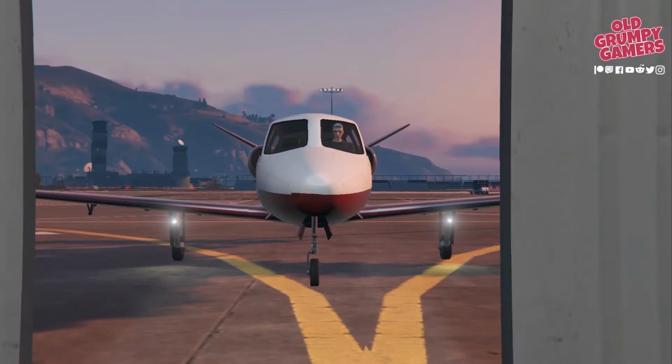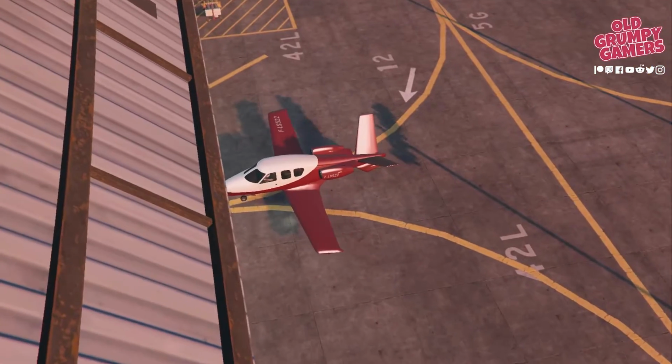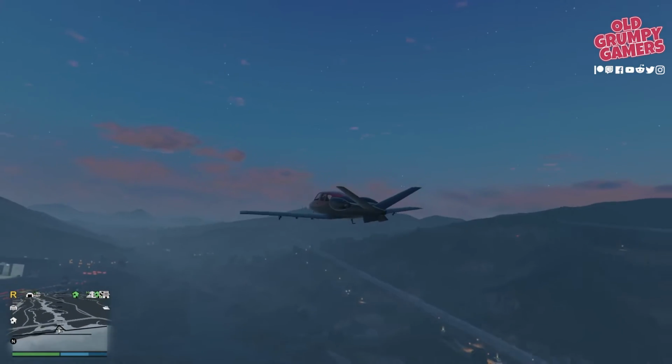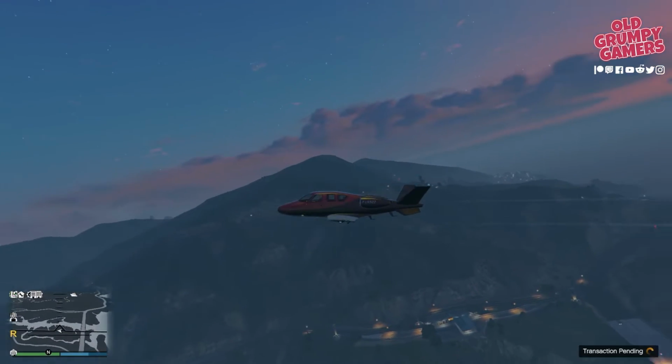Jumping onto the Vestra next, which is normally 950,000 but is on sale this week at 30% off, bringing it down to 665,000 even. It's a two-seater plane that tops out about 163 miles an hour or 262 k's. This thing is fast but not terribly responsive and it can be a bit frustrating.